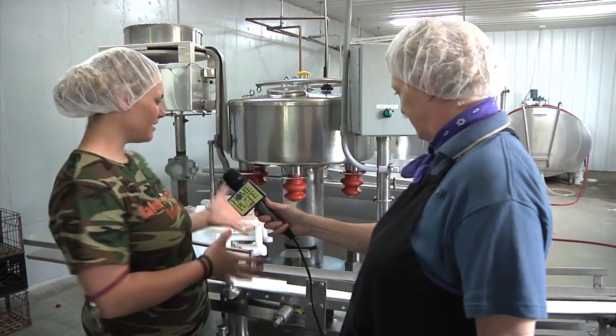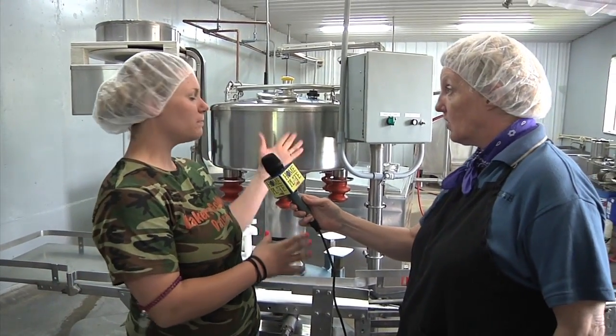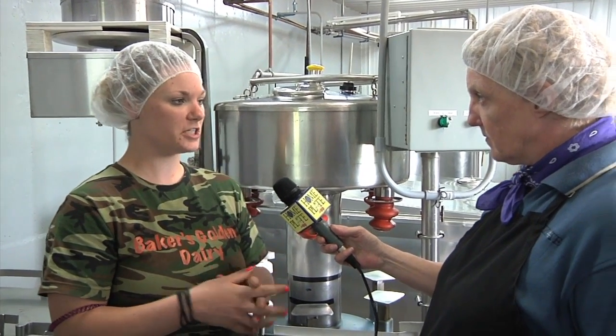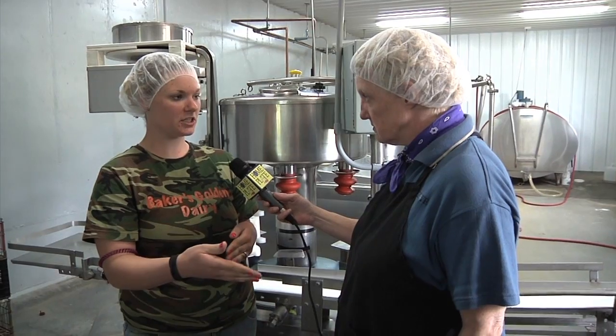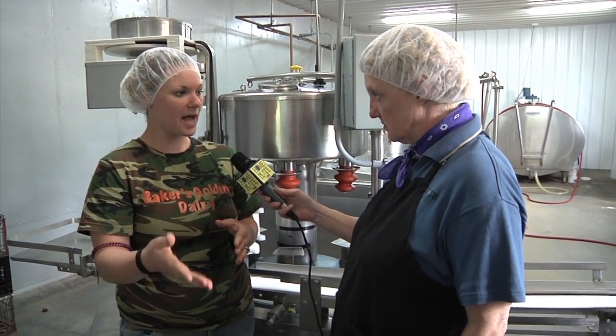All right, here behind me, this is the bottling equipment. This is the last step to the whole process of bottling our milk. In this room specifically, we bring the milk over on a little trailer, and then it goes through the first stage, which is through a heat exchanger to help with the pasteurization. The milk gets heated up through that heat exchanger, and then it goes into the pasteurizer.